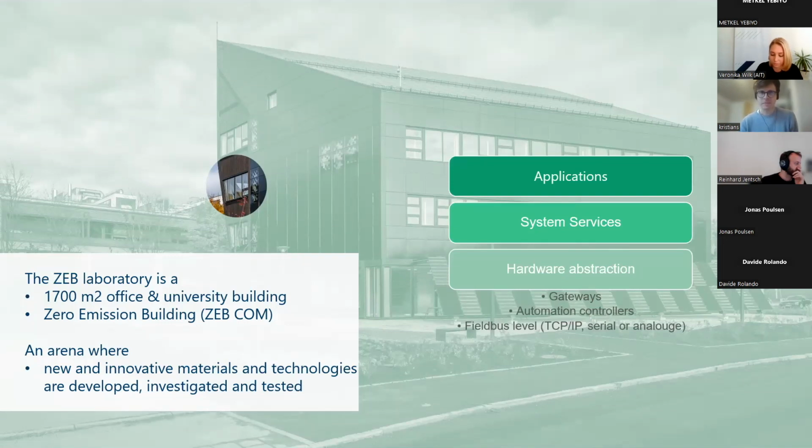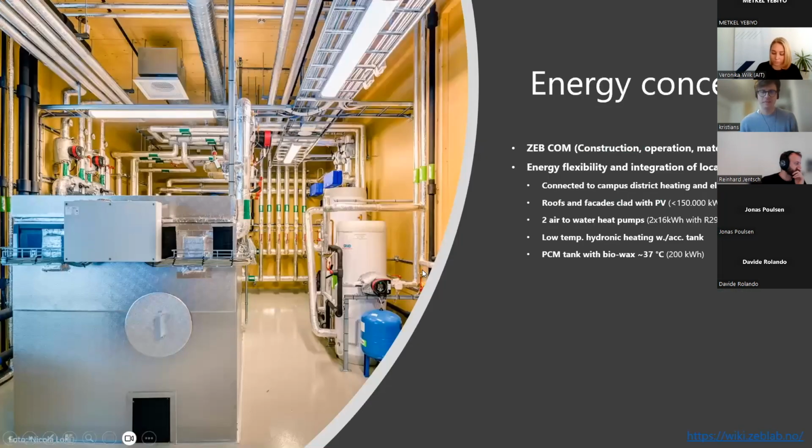But in this building, we still have a traditional building automation network, which is closed from the outside world, and we use automation controllers to speak to devices that use many different protocols on the field bus level, and then we have gateways, and so it is a layered approach, as you can see here.